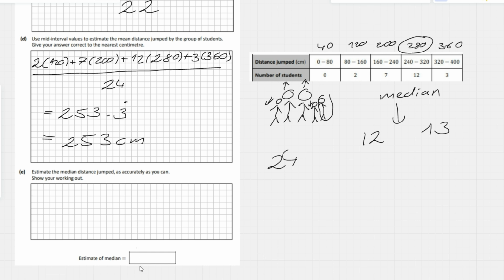So a good estimate of the median will be 280 centimeters. So your working out would be finding the median between the 12 and the 13. And seeing as they're about 280, you can get the average of them, which will also be 280.